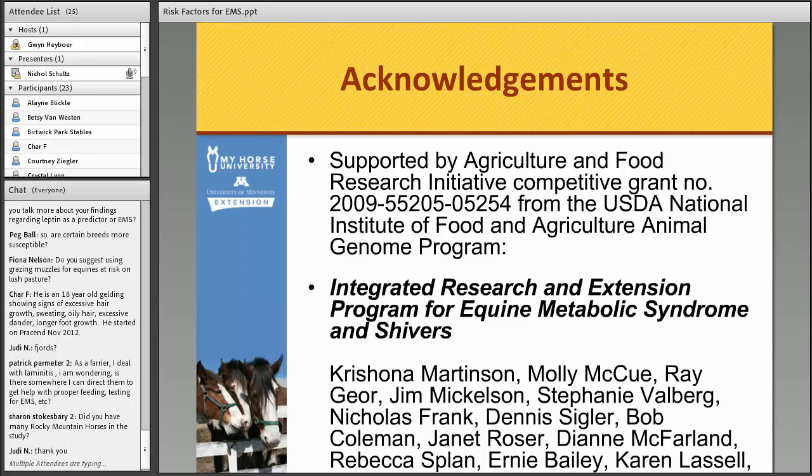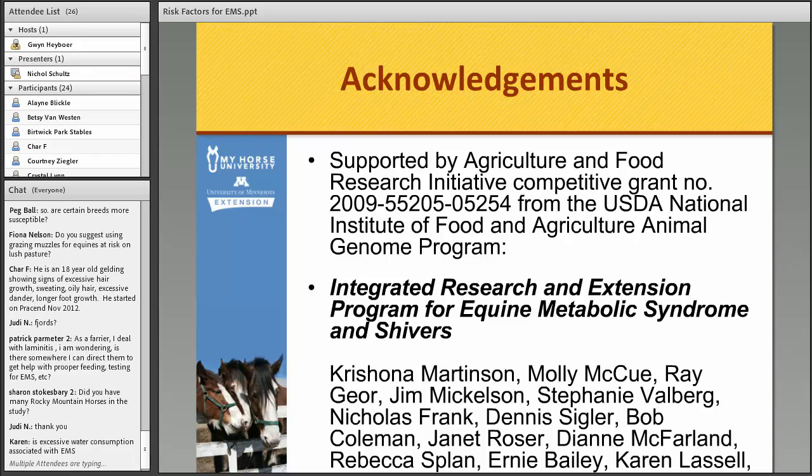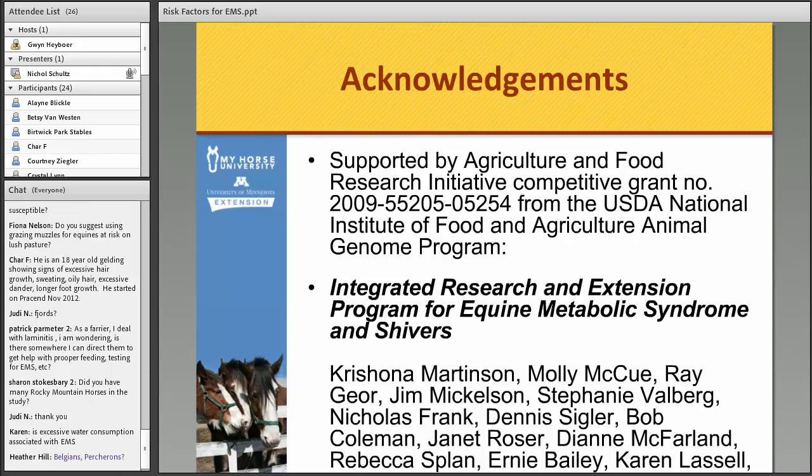Rocky Mountain horses, we definitely did probably see a good representation of them. We have several of them also in the study in what we had considered the other category, and they do tend to seem to show some really strong signs of EMS.